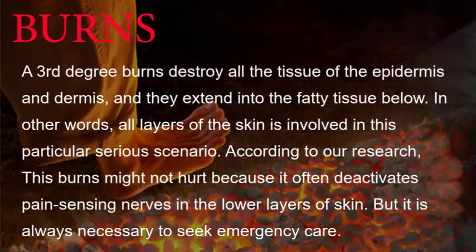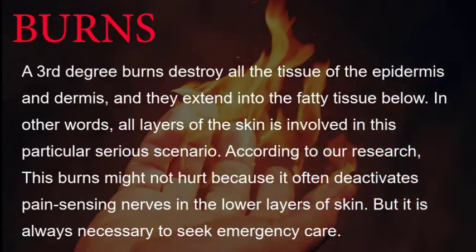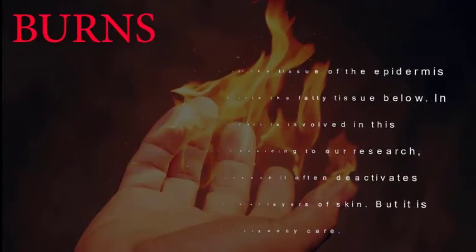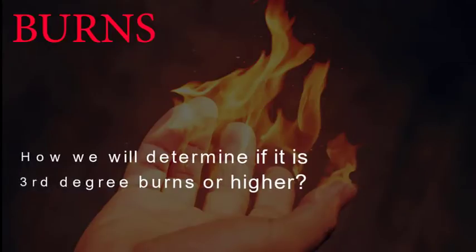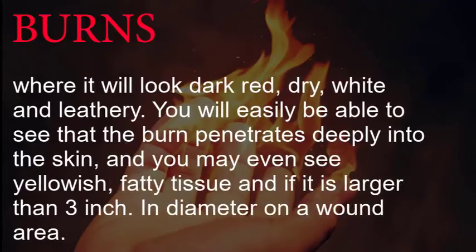According to our research, these burns might not hurt because they often deactivate pain-sensing nerves in the lower layers of skin, but it is always necessary to seek emergency care. Okay, how will we determine if it is a third-degree burn or higher? Let's go directly to the point: it will look dark, red, dry, white, and leathery.